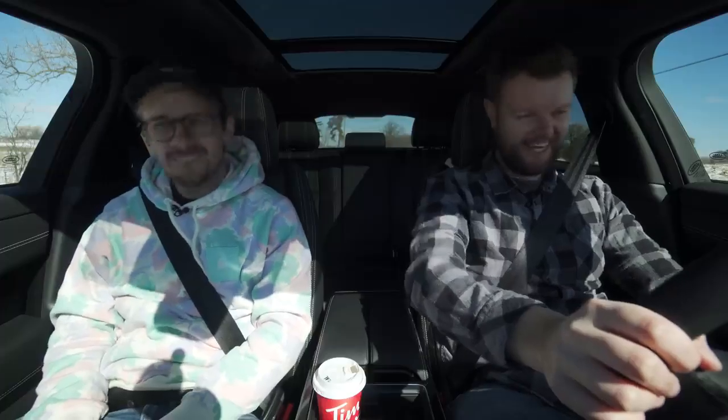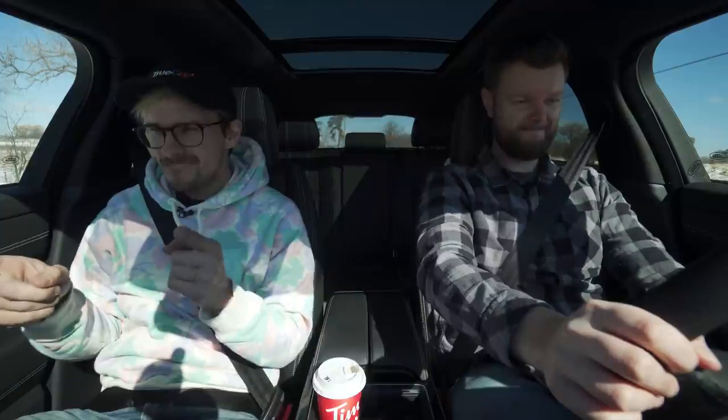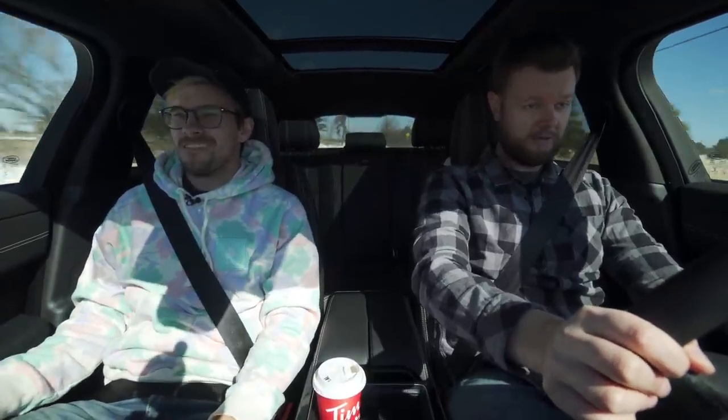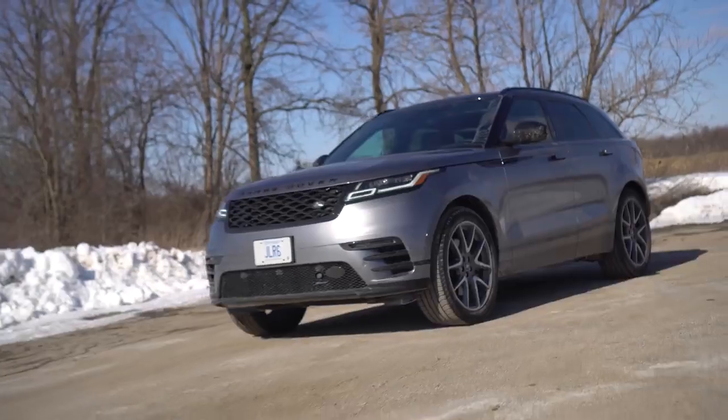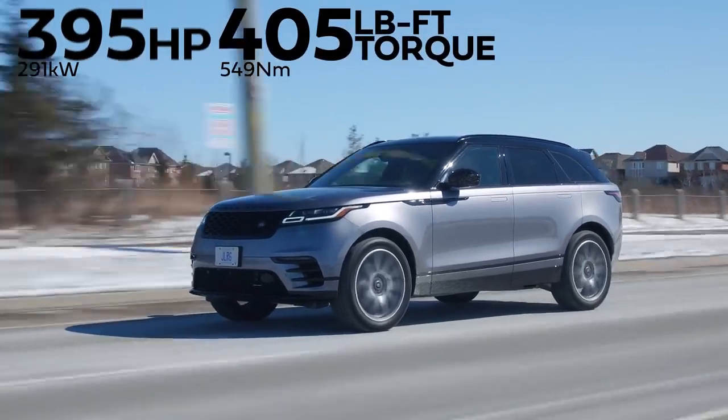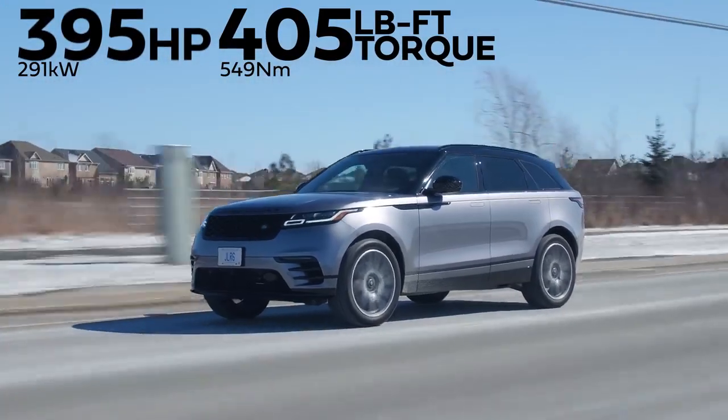2022 Range Rover Velar, P400 R-Dynamic HSE, without launch control. Brake boost. That's not bad, that's not bad. That's good pickup. Horsepower and torque: 395 horsepower, 405 pound-feet of torque from a 3-liter turbo inline 6-cylinder.